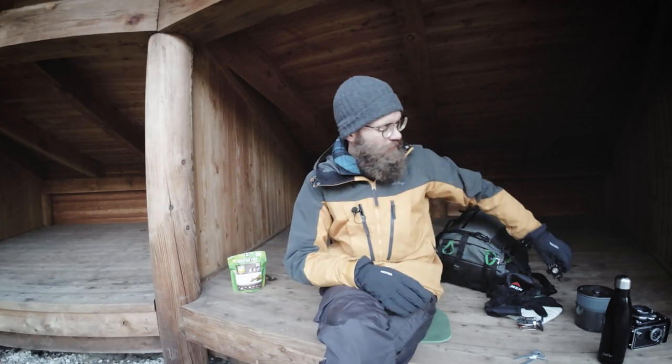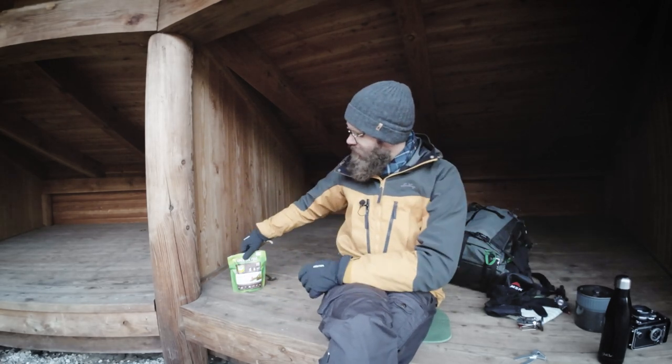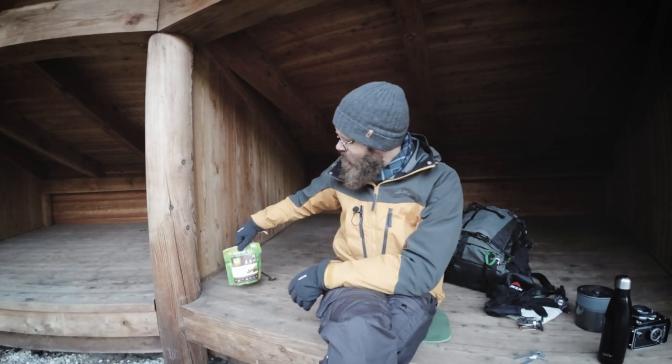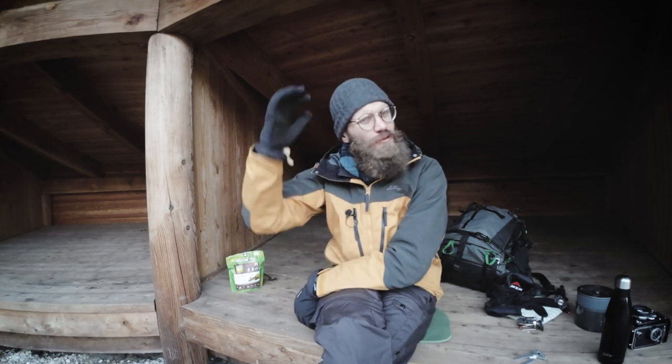So yeah, we are just waiting for the dinner to be cooked. Some lovely, proper adventure food. Chicken curry, apparently. It is what it is. Kind of been rushed by my photography. Kind of new to this outdoor thing and never been here before. It suited me quite well.